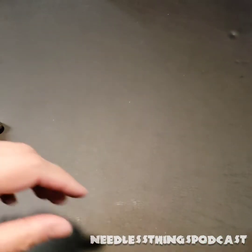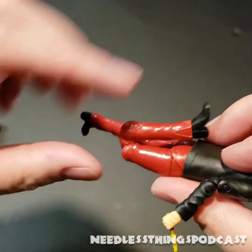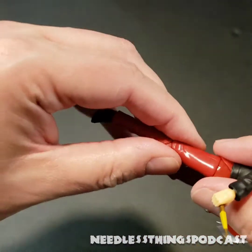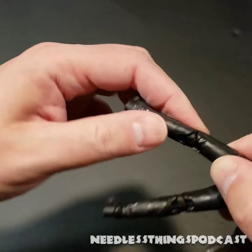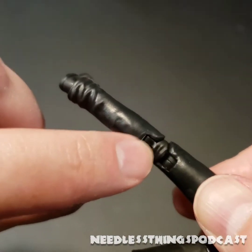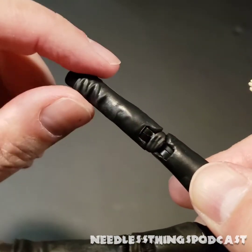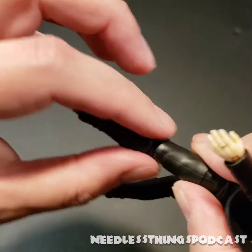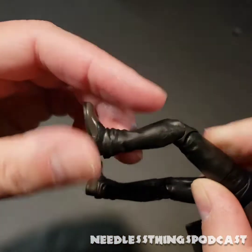How was Buffy? I feel like Buffy had way more. Yeah, look at that. That's crazy. I mean, obviously the joint looks terrible when you do that, but it's got the range. So it's got this piece right here. So you have the look of the pants, which doesn't make any sense because you've got these giant gaps right up here anyway. So this piece that they sculpted in here to keep his pants profile looking right keeps the knee from doing really anything.